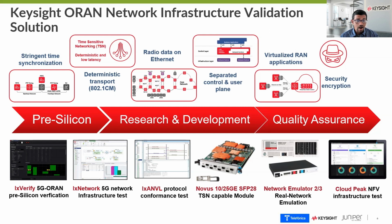So our product portfolio spans across different stages of the life cycle, starting from pre-silicon validation at the left-hand side, which is covered by the product called IxVerify, then IxNetwork along with Novus hardware covering the infrastructure test, the conformance tests through IxANVL, the network impairment tests through our brand new product called NE3, and finally, the virtual infrastructure validation through CloudPeak.